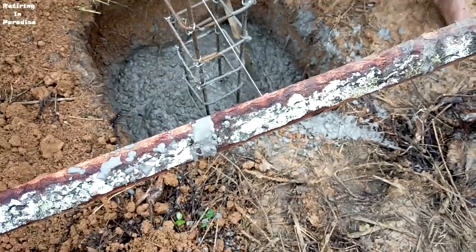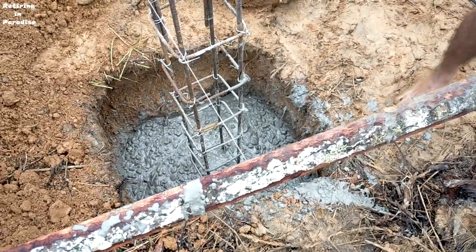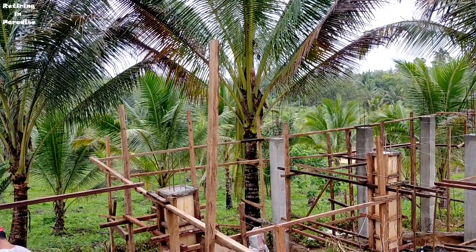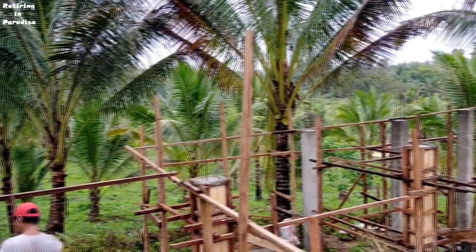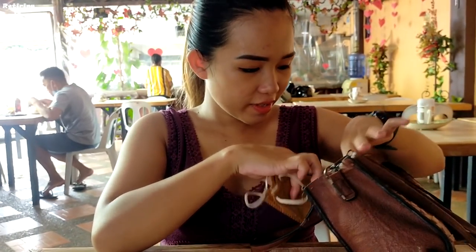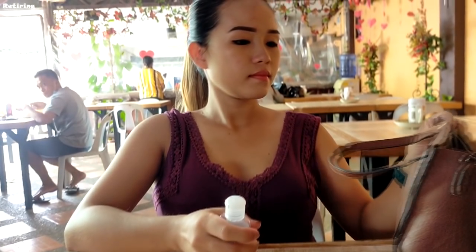Monday. Another beautiful day to do concreting. Drizzling a little bit, not hot. It's beautiful. Okay, this is our favorite eatery, isn't it? A bit of wind behind me, so it's so hot today.